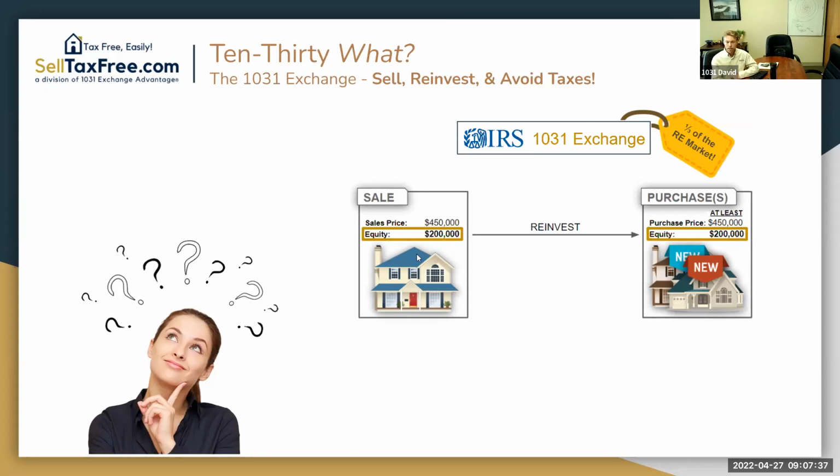As an example, if you had a client who sold a property for, I know these numbers are not really reflective of the current market, I probably should have doubled or tripled everything, but the principles are still the same. If you have a client who sells something for $450,000 and they have $200,000 in equity coming out of the sale, after they pay off their existing loan balance, and after they pay you brokerage commissions, title and escrow costs, let's say there's $200,000 in cash left over. The two main requirements of the exchange are for them to reinvest the $200,000 in cash into a new property or multiple properties.